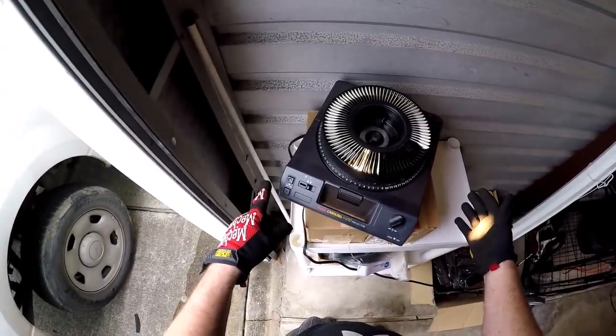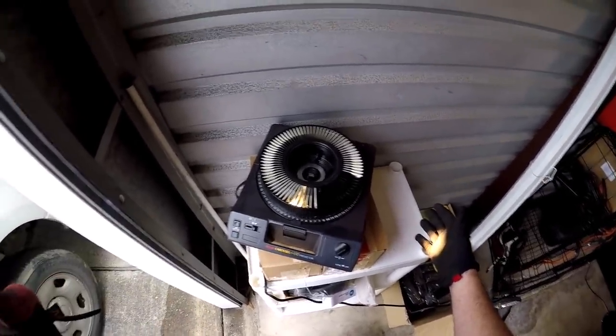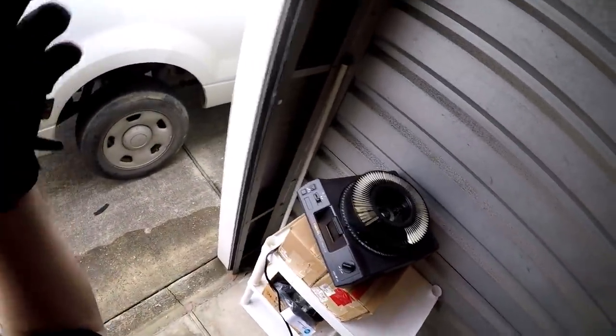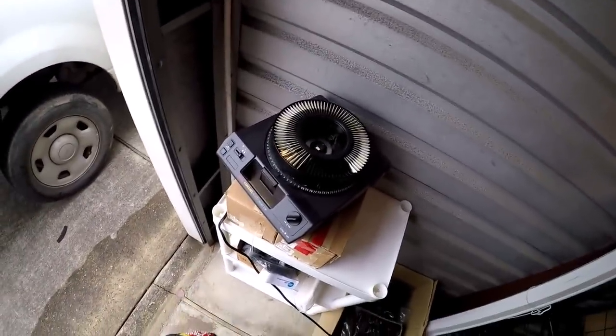Man. Last week I find a projector screen right here, and then this week I find a projector. I can't make this stuff up, people. Seriously.